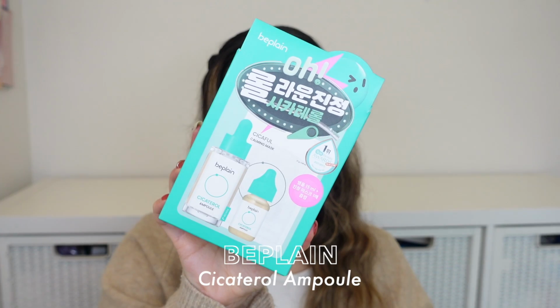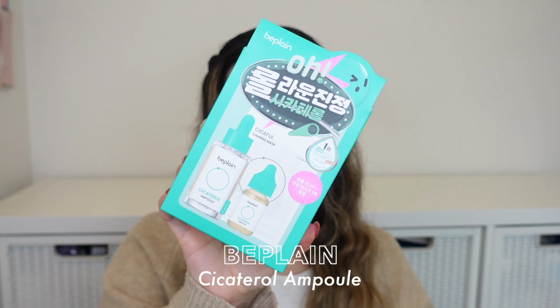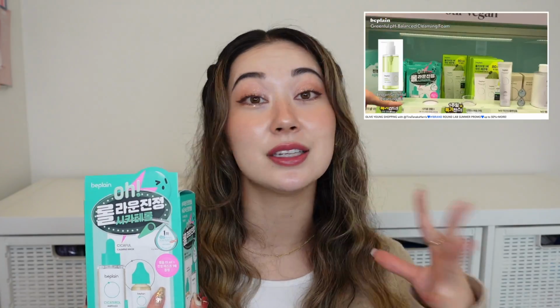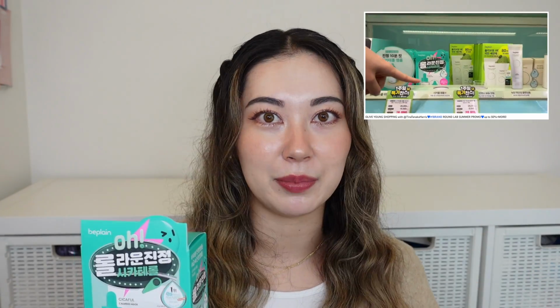The next product I have is the beplain Cicaterol Ampoule. So I was actually asking Eunice and Sue what are brands that are actually popular in Korea but not so popular overseas. This happens with J Beauty as well, but the brands that are actually popular within the country aren't usually the same as the ones that global consumers or international consumers see a lot. And beplain is one of the brands that they mentioned multiple times, being like, this is really, really big in Korea, but I feel like a lot of people don't know about it. So I was like, hook me up, please.